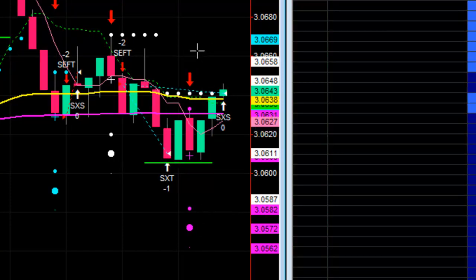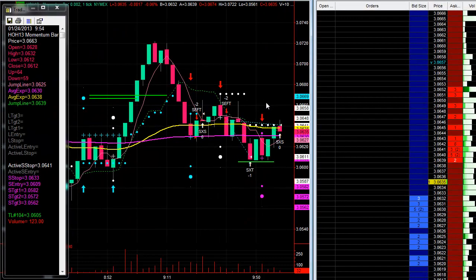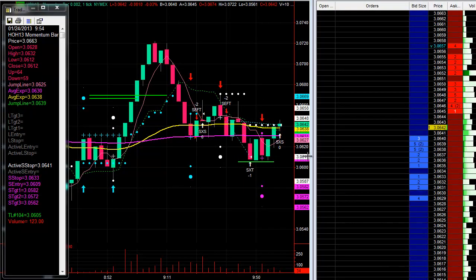Order filled. And that's all she wrote on this trade on heating oil. And it's nice to see that the automation worked so well.